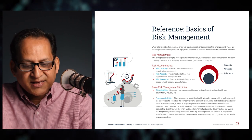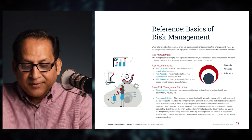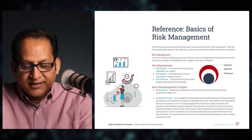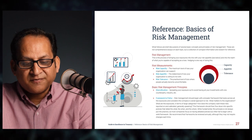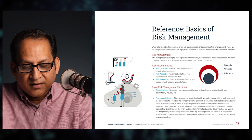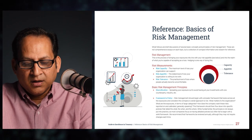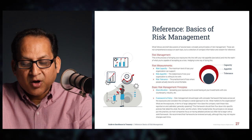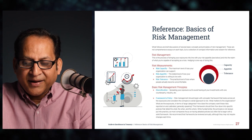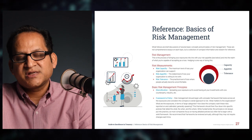What matters to the organization? What are the exposures in terms of large categories? How does the company want these risks reported on and calibrated, generally speaking? This framework should then flow down into specific policies that detail the what, the when, and the where. While fundamental, this principle is not always put into practice, as most companies focus on having detailed policies but often fail to begin with a solid framework. We recommend that frameworks be reviewed annually, although they may not require changes each time.